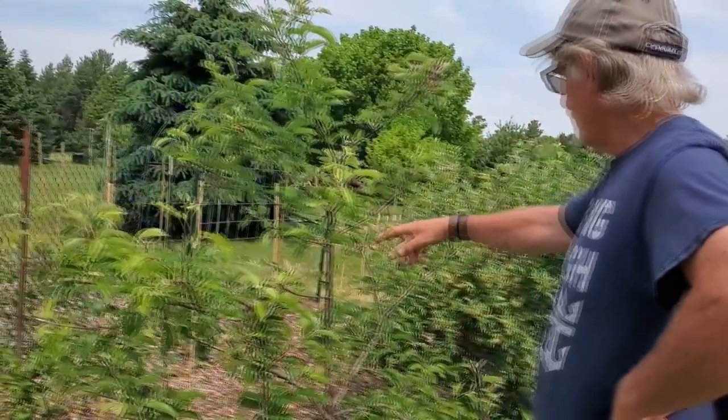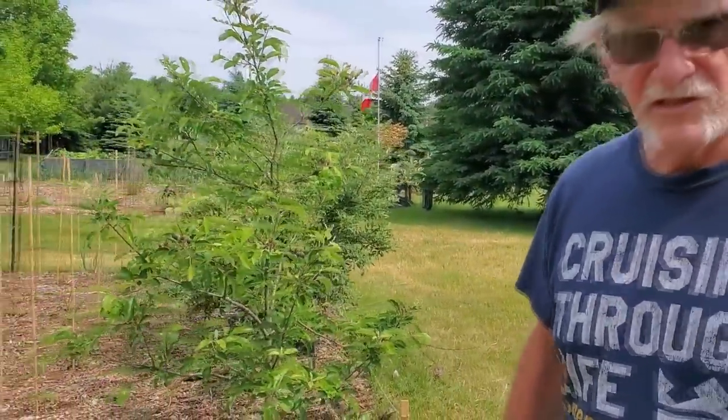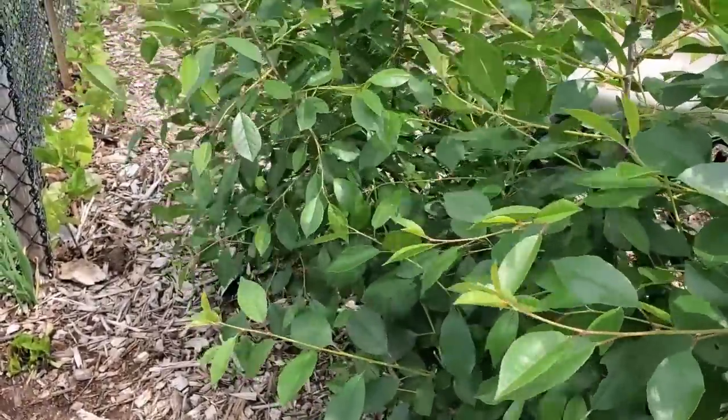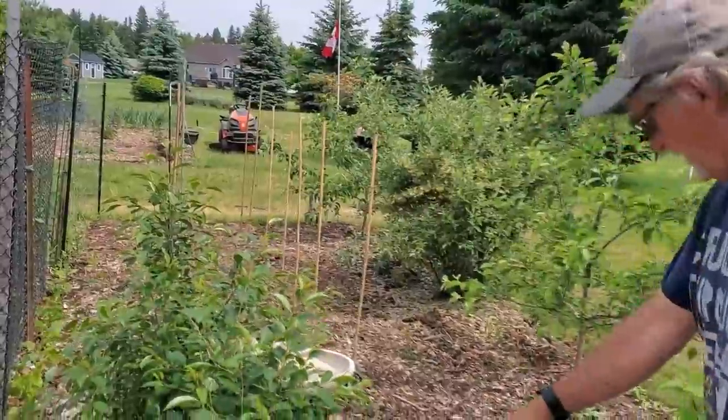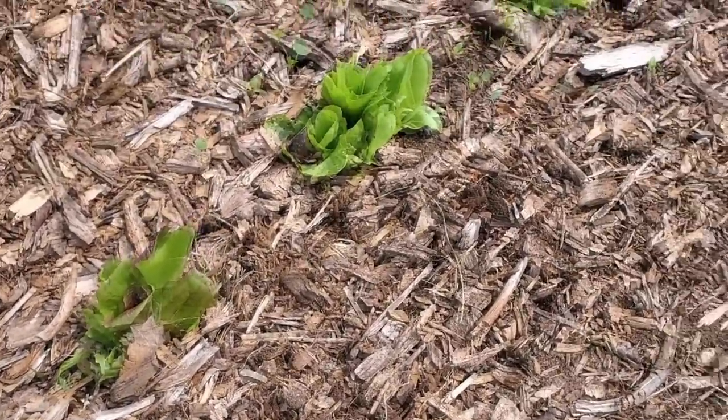I put tomatoes down to one side, and then I put, these are all cherry bushes here. All cherry bushes, they run right along here. I put lettuce in here. The rabbits love that, so we don't get much of that.